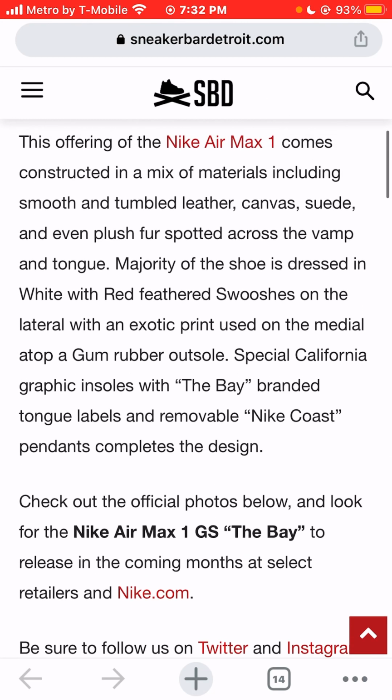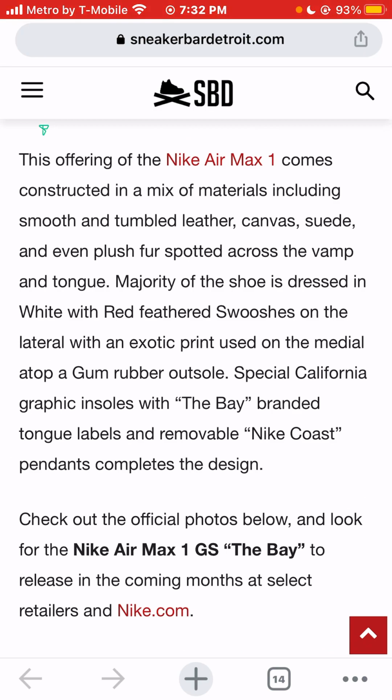This offering of the Nike Air Max 1 comes constructed in a mix of materials, including smooth and tumbled leather, canvas, suede, and even plush fur spotted across the vamp and tongue. The majority of the shoe is dressed in white, with red feathered swooshes on the lateral and an exotic print used on the midfoot, atop a gum rubber outsole. Special California graphic insoles, Bay branded tongue labels, and removable Nike Coast pendants complete this design.